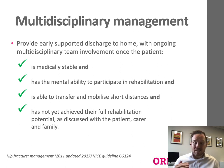It's important that we discharge these patients home because they're much more likely to rehab quicker at home rather than becoming medicalised and staying in hospital. But of course, there needs to be a service that supports this once they go home. And more details are provided within the NICE guidance.